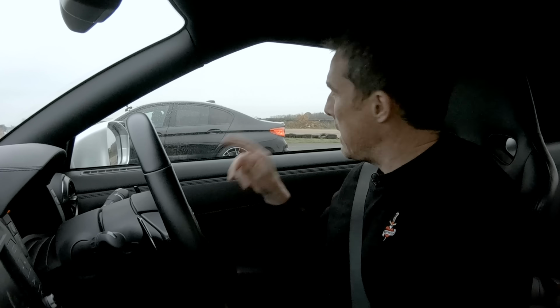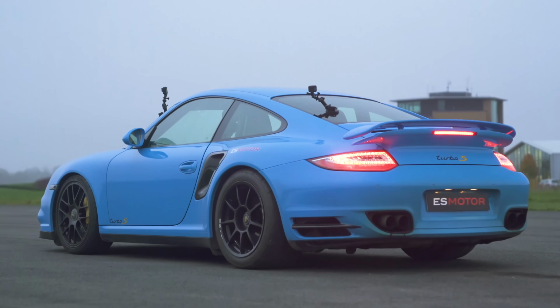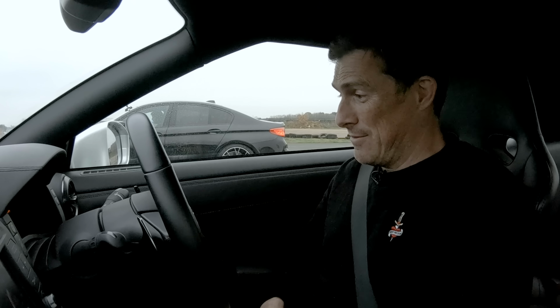I'm in a Litchfield Nissan GT-R track pack. Next to me is a BMW M5 Competition pack. Next to that is an ES Motor Porsche 997 Turbo S. Now, we're going to have a drag race.